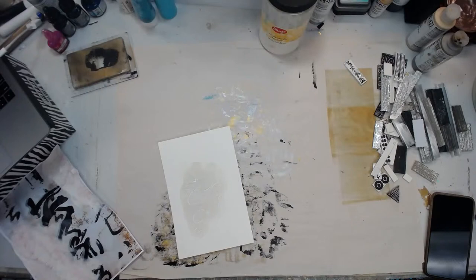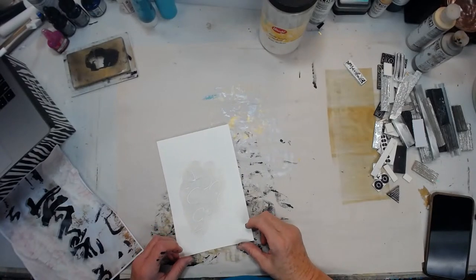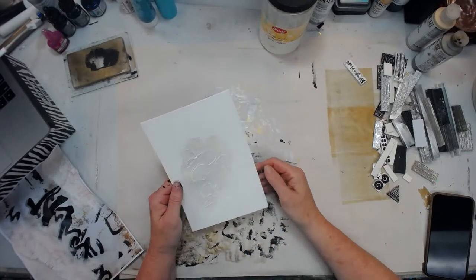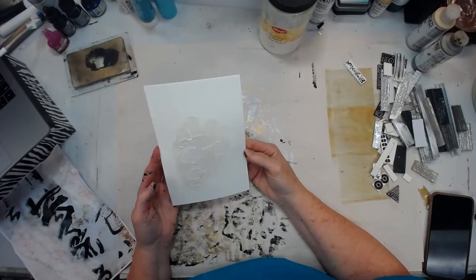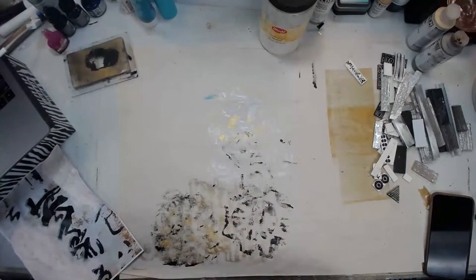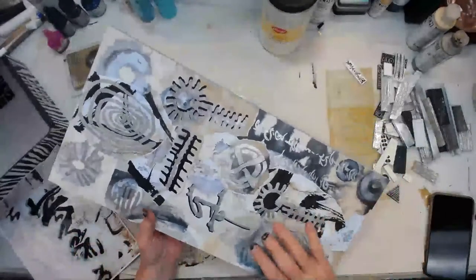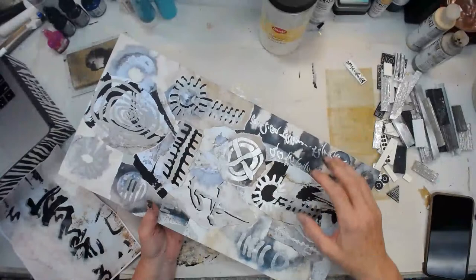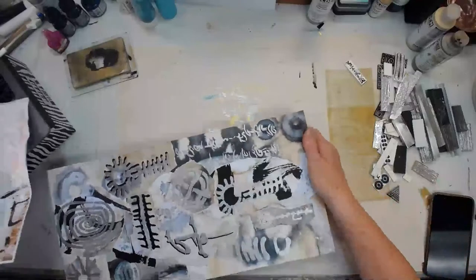Good enough. Okay, get that brush and some water. Yeah, so I mean, that's kind of white on white, but it would give me the ability to unbusy some of the background. So I'm going to take... too much stuff going on here.